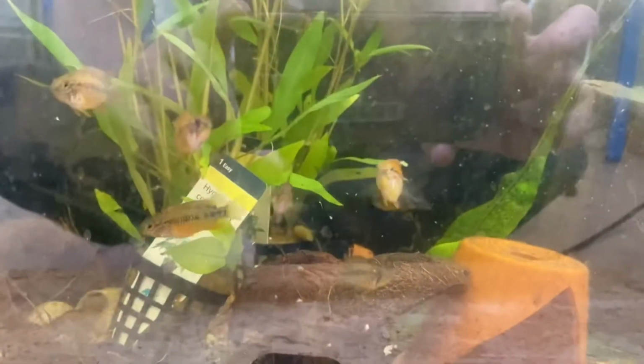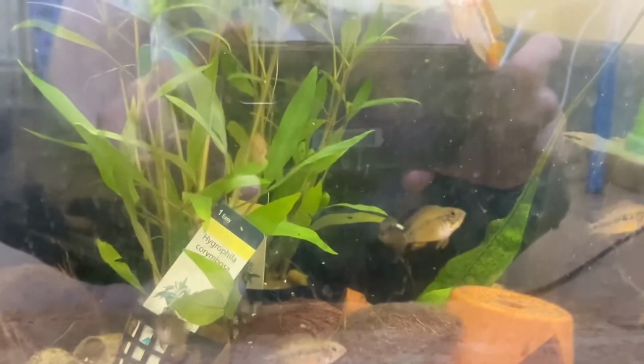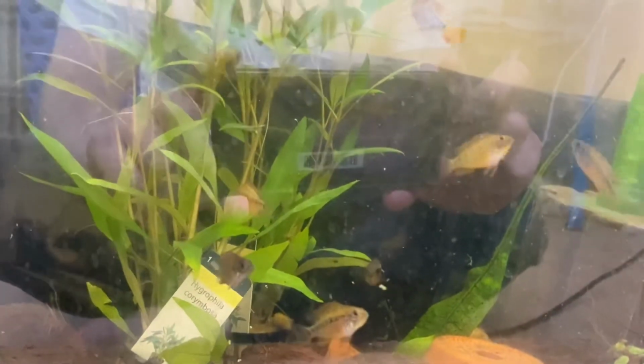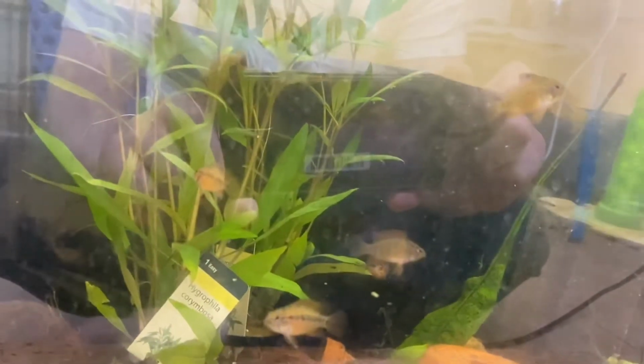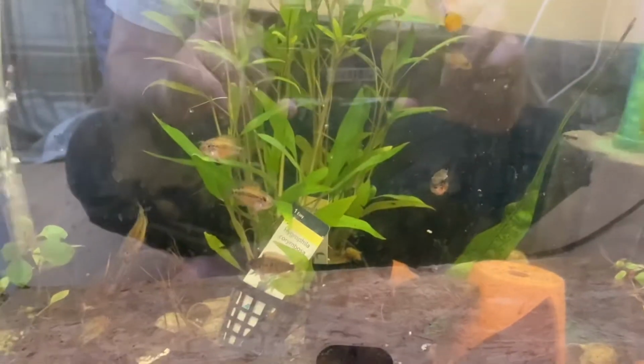So kind of the last thing to update you guys on this week is obviously the macmasteri Gold fry. I moved them into a bigger tank here, which is a 30-gallon tall tank. It's got more volume in it. It's the same footprint, but it's got more height to the tank. And these guys have settled in really well in here.